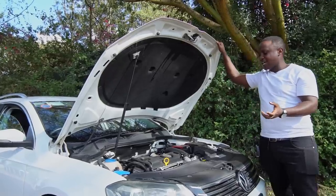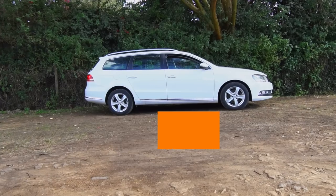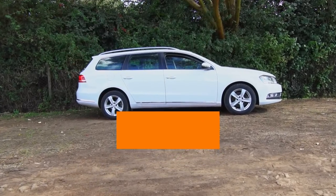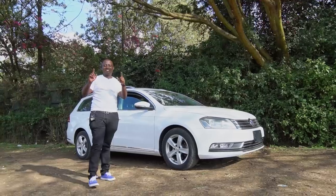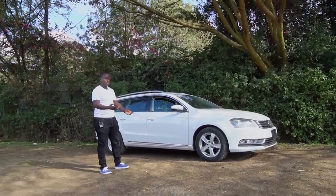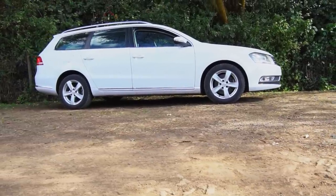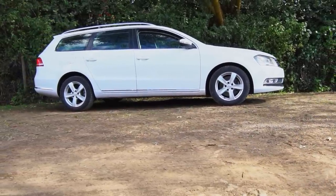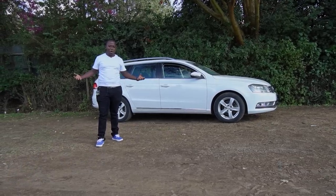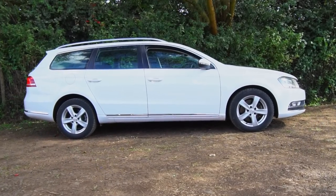And with that, let's talk about the side profile of the Passat. One thing you'll have to note, and this is where it differs from the Golf variant, is the wheelbase. This is the biggest difference, because the Passat variant has more space compared to the Golf variant. It's longer, but you'll have to get really close to it to actually tell the difference.